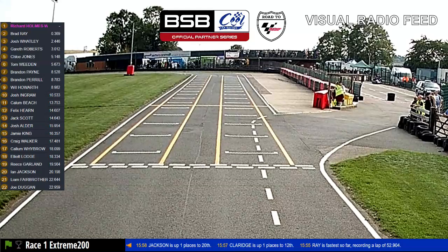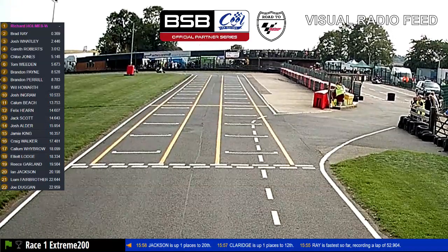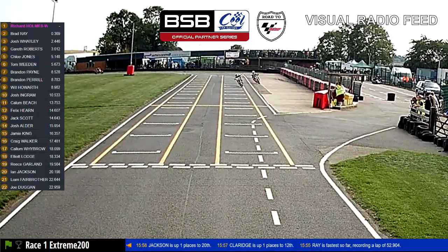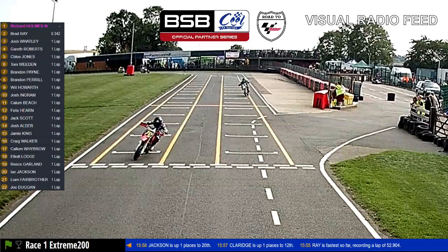Rich Holmes-Williams leading Brad Ray though, and that is your battle out on circuit. Harvey Claridge watches on from the sidelines. Good job it's free, otherwise he'd have to buy a ticket for it, wouldn't he? It's first place Rich Holmes-Williams down the straight, Brad Ray in second place. At the moment, those two are your leaders.